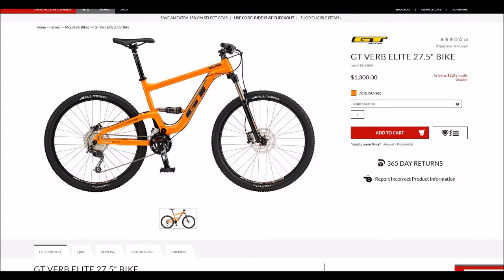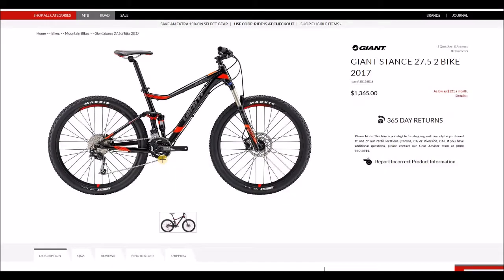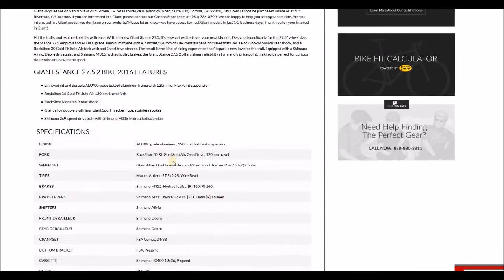But you got to buy a bike that's attractive to you, that you look at and you think it's sexy. At least that's how I look at bikes. I go, look at that, that's sexy. I like black and red. It's nice. So this one seems like you have to buy locally, but just to give you a reference, this is a great suspension design. This is a Giant Stance, 27.5. It's a 2017 model, so it should be readily available from any Giant dealer.